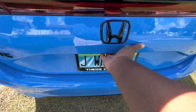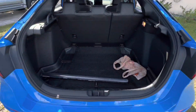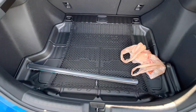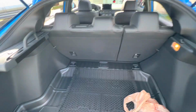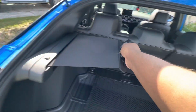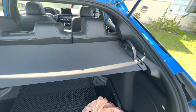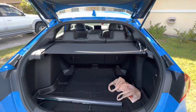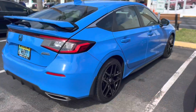And let's open up the trunk. Oh, let's open up the hatch. This is a 5-door. Lots of room in here, as you can see. I get the trunk tray, the cargo net included with it. Let's pull this across and you can see the privacy screen. So block your belongings from prying eyes. And definitely lots of space.